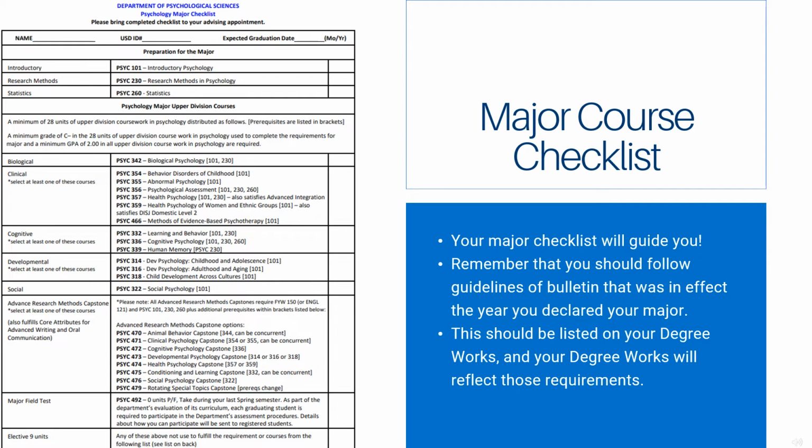The department has major course checklists for both psychology majors and behavioral neuroscience majors. You should use this checklist to guide you through your required courses. Remember that you should follow guidelines of the bulletin that was in effect the year that you declared your major. This should be listed on your DegreeWorks, and your DegreeWorks will reflect those requirements.